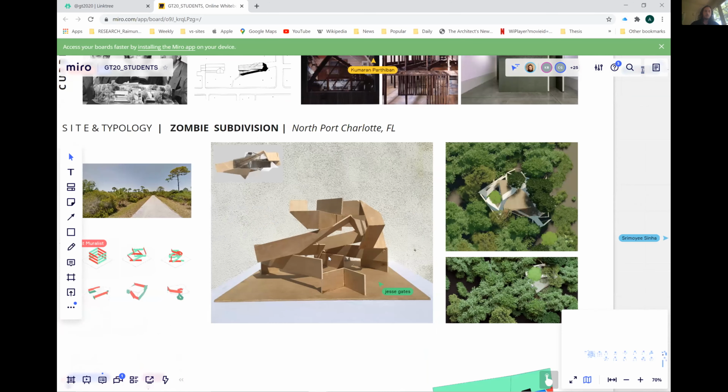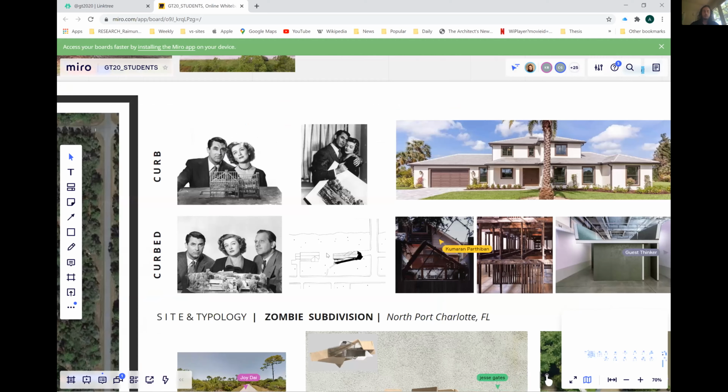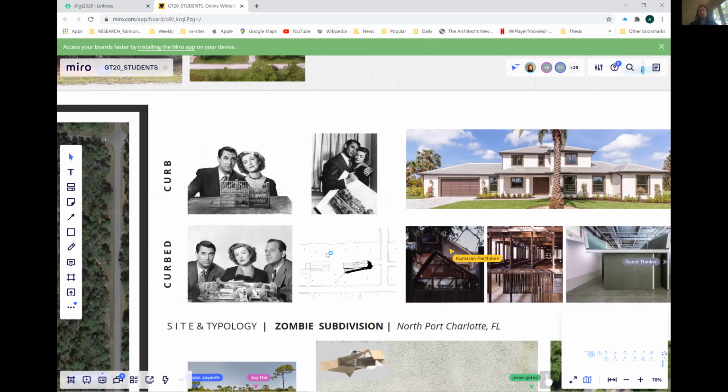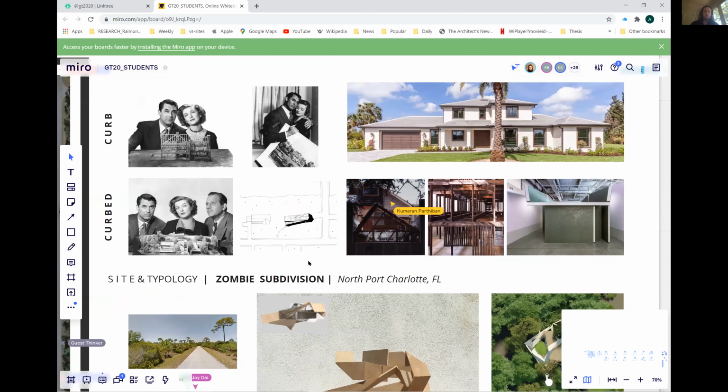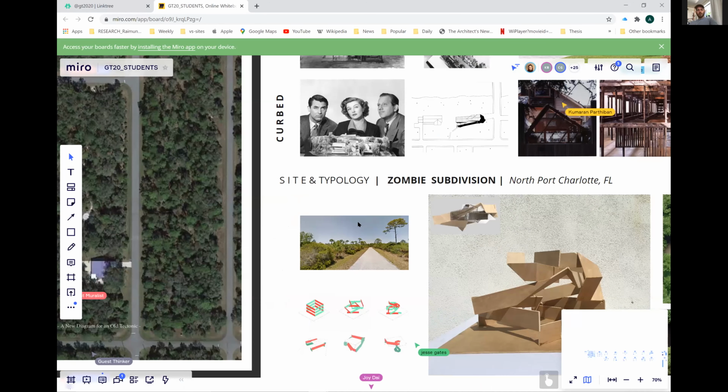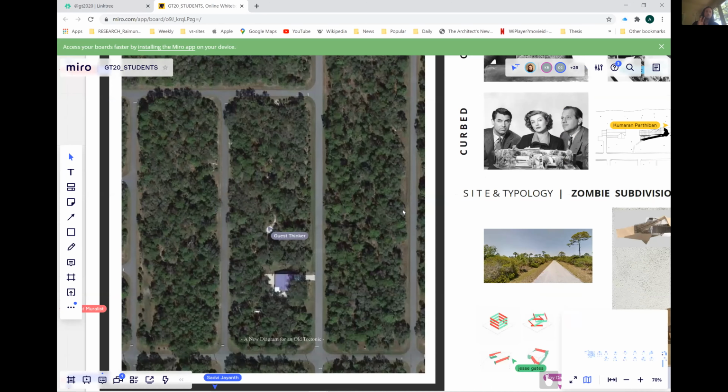Initially, in starting the thesis, I always wanted to address the typology of the subdivision and the single family home, for the fact that it was always cookie cutter in its approach to vernacular as well as property land use, this idea of flipping homes and the tectonic redundancy associated with that. So I chose this zombie subdivision to place my new houses. The zombie subdivision colloquially refers to these arrested states of development in subdivisions. This one that you're looking at here is particularly in Florida.